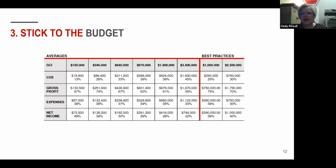But don't be intimidated if you don't have a budget. Don't be intimidated if you don't know what your expenses are or where your money comes from. If you're that agent that calls and wants to know where your production is for the year, and you're not tracking those kinds of things, let us help you do that. Absolutely. Well said, Cindy. All right, next slide.